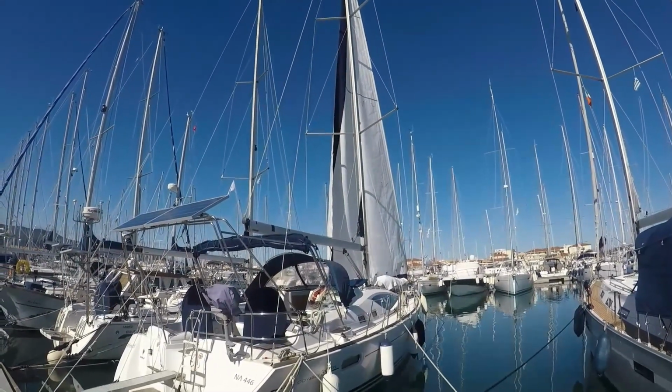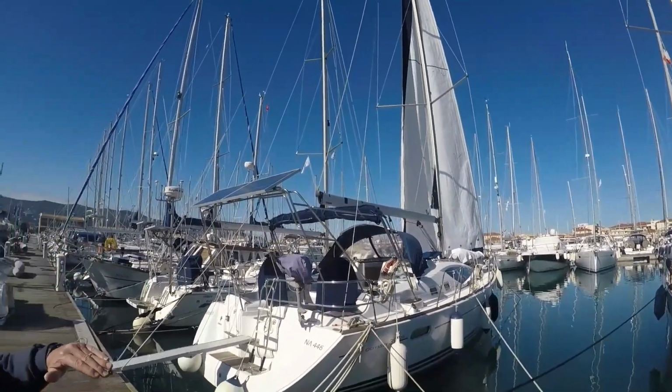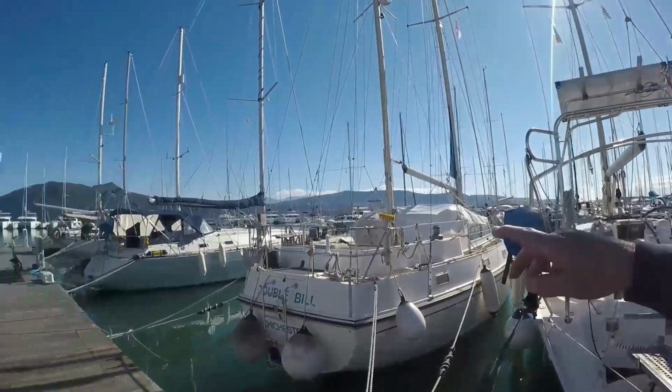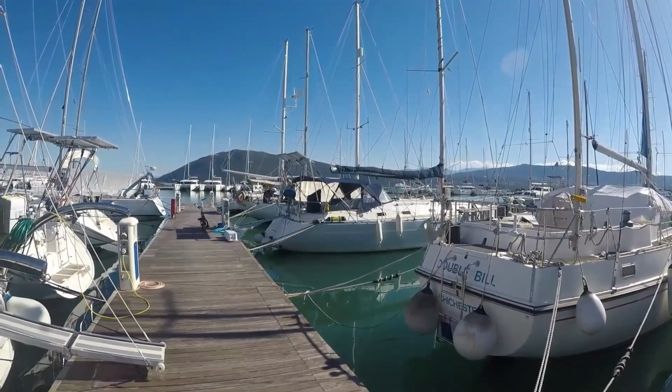This is called in-mast furling. Most boats, the sail goes up and down the mast, like ours. This one goes in and out of the mast. If I can give you an example, that boat there with the cover on, with the sail back, that is slab reefing. The sail goes up and down the mast.